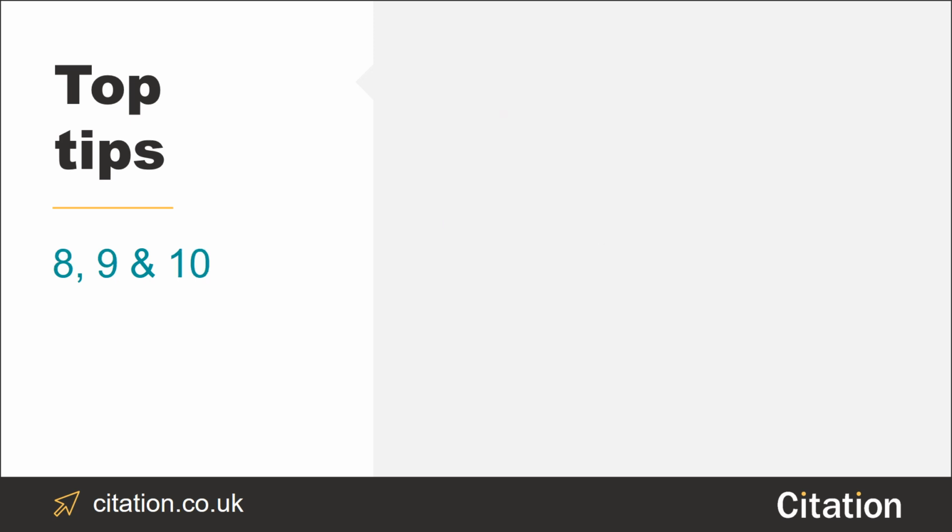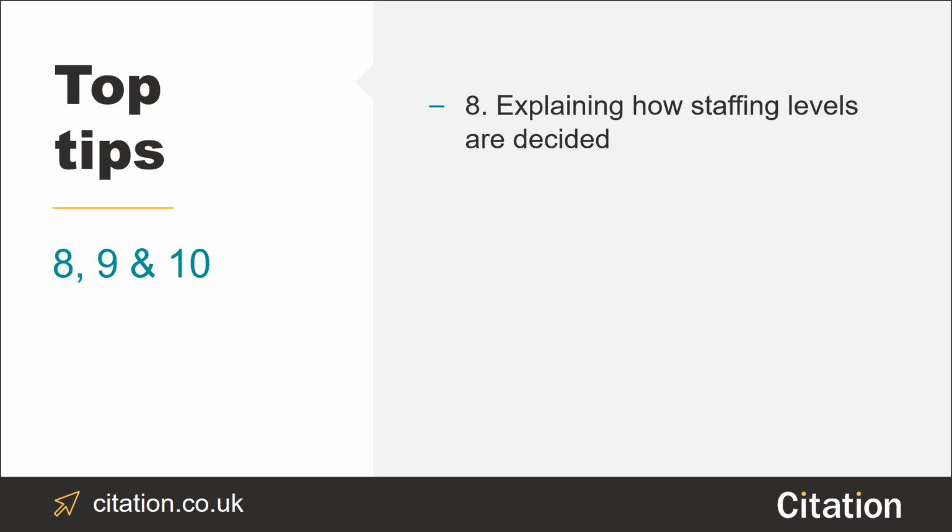Tip number 8. Are you able to explain how the staffing levels were decided? Is there a staffing model based on the dependency of the people using the service? Are there sufficient staff at night? Make sure you have a response to these questions and something that shows the decision-making process. Staffing levels cannot be left to chance.